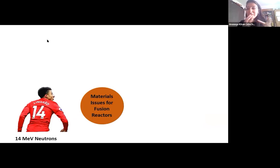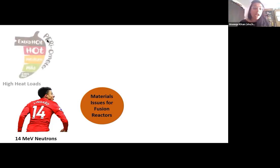So we have those 14 MeV neutrons, really energetic. They're created, and you can imagine them like a snooker ball, really, and they can hit your materials. If you imagine all the other atoms in your materials as snooker balls, you get cascades that cause damage. Can those materials cope with that damage? Will they stay structurally sound and safe? It's a massive area of research going on at the moment, because it can change the material properties.